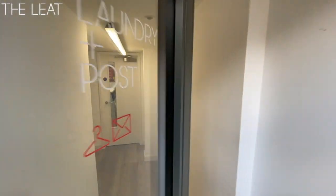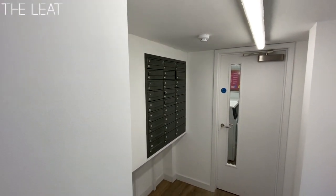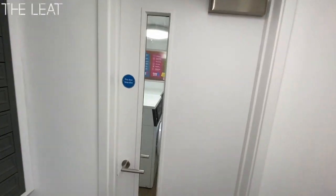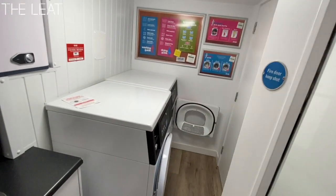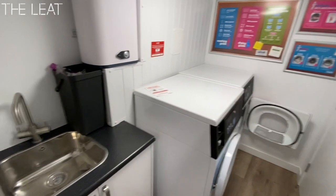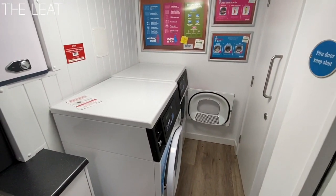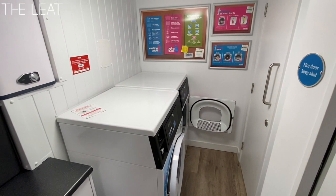So all residents have the use of this. It's where all your post gets delivered to. Every apartment has its own post tray. And then through here are the washers and tumble dryer. Coin operated, so use them when you need them. Alongside a little sink here if you need to do any hand washing. So that's the laundry and post room. What we're going to do now is go and have a look at some of the apartments.